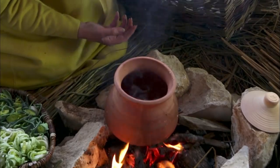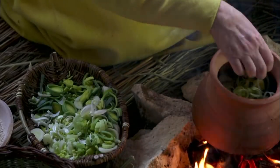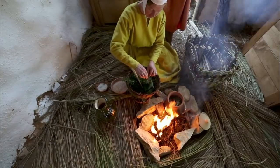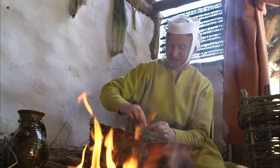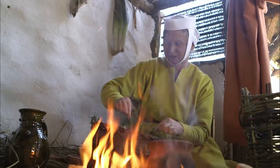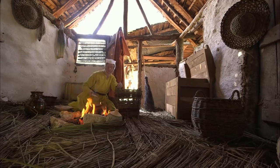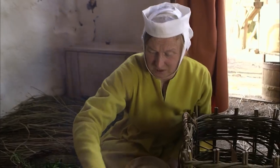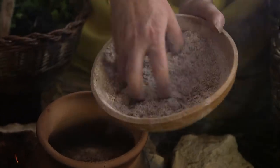Using the greens from the garden and the ground barley, Ruth is cooking a medieval pottage in the clay pot. So, a little bit of water in there. I'm going to start with my leeks. This time of year, nettles are still quite tender. I wouldn't say that you add nettles for flavour particularly, but they are quite good bulk. They're one of the few things that grows in profusion at this time of year. That's softened down a bit now. Grain is added to create a porridge-like dish.